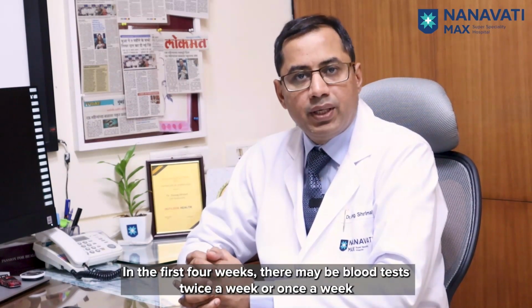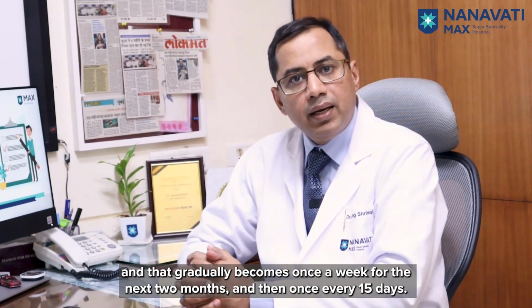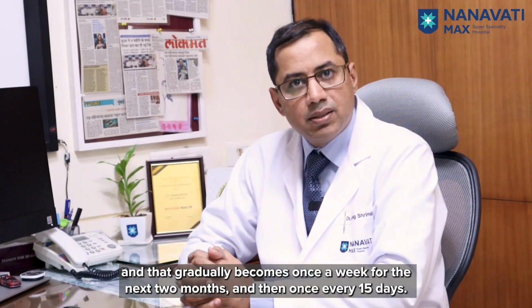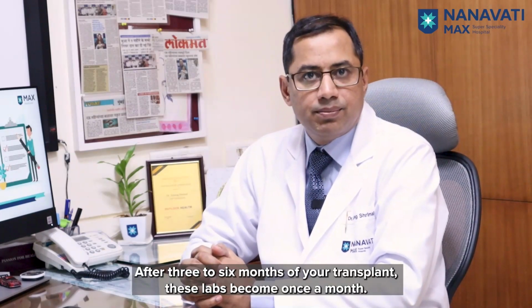In the first 4 weeks, there may be blood tests twice a week or once a week, and that gradually becomes once a week for the next 2 months, and then once in 15 days. After 3 to 6 months of your transplant, these labs become once a month.